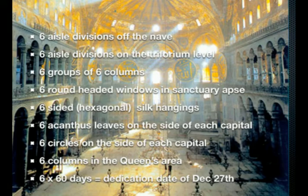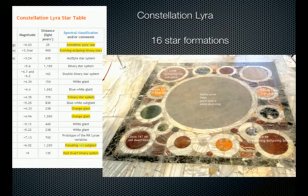What 16s are there? Let's begin with the throne site and compare it to the constellation Lyra. On the floor there are 16 disks with white marble bands and 16 disks without bands. The constellation Lyra, where Google Sky took us earlier, has 16 star formations. Let's look at them.